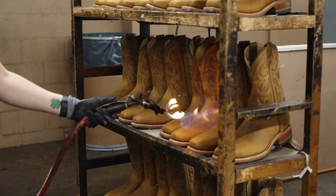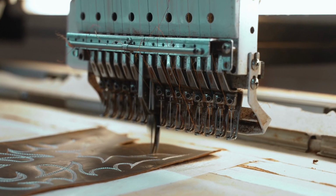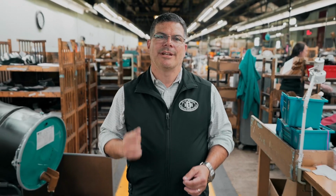Now, challenges over the past several years have caused us to make some adjustments. We've had to prioritize a lot of our top-selling styles over some of the less performing styles, but we are making as many pairs as we can each and every week. Patches and boxes indicating that the boots are made in the United States.